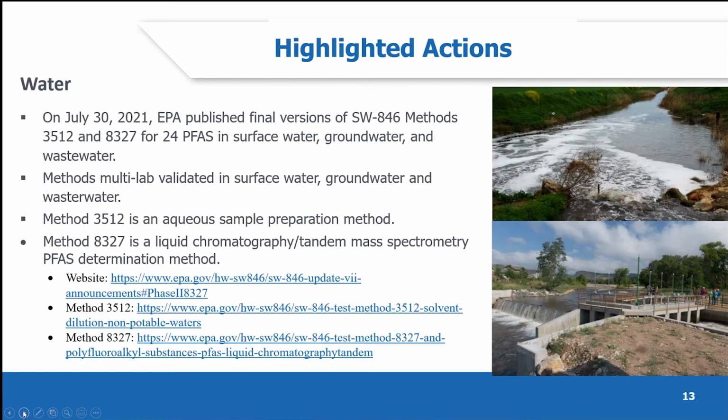Moving on to slide 10. On July 30th of this year, 2021, EPA published final versions of SW-846 methods, method 3512 and 8327, for 24 PFAS. This is in surface water, groundwater, and wastewater. And that's in relation to the 136 methods, 533 and 537.1, that are specifically for drinking water. So these are for surface water, groundwater, and wastewater.